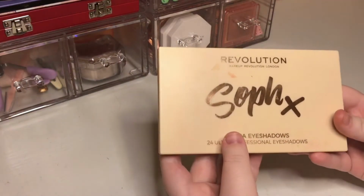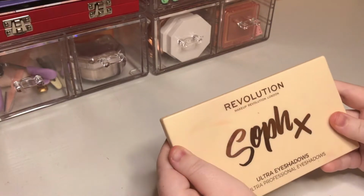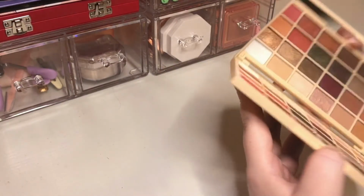I have an eyeshadow palette. This is the only eyeshadow palette I'm getting rid of. This is from Makeup Revolution. This is their collaboration palette with Soph. It has 24 eyeshadows in it.